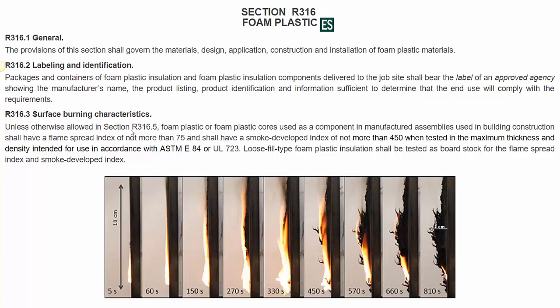So it says unless it's allowed in Section 5, foam plastic or foam plastic cores used as a component in manufactured assemblies used in building construction shall have a flame spread index of not more than 75 and shall have a smoke development index of not more than 450 when tested in the maximum thickness and density intended for use in accordance with ASTM E84 and UL 723. I don't have time or the knowledge to get into the details of what these are today, but you can do your own Google search on those if you'd like.